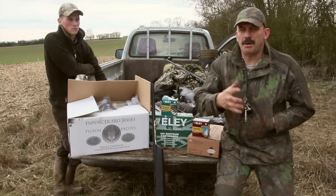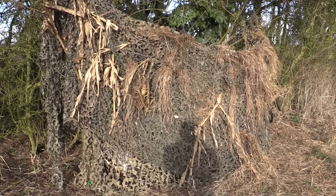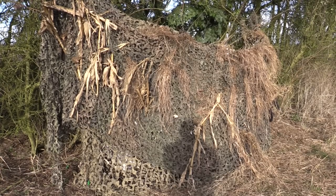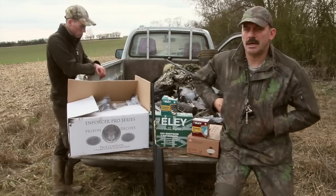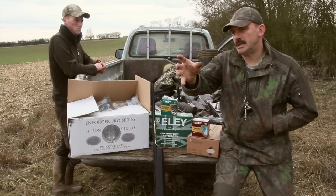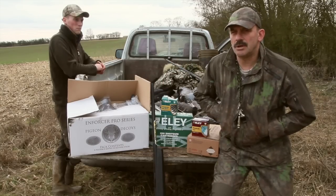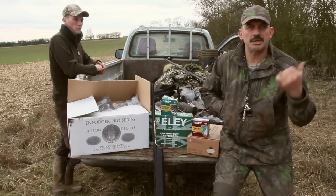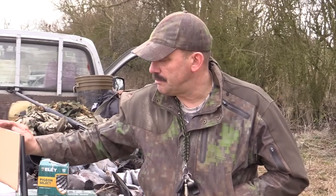So we beefed the hide up with some grass and bits of old maize to blend it more in. And once we'd done that, the pigeons started to decoy in. And during the day, they came really good. We probably finished up with about the Enforcer decoys out there, plus about 20-30 ordinary pigeons. We're bringing the rest in, putting them in the back of the hide. So for the first time using them, I've got to give them the thumbs up and say yes, they worked when we got the hide sorted out.